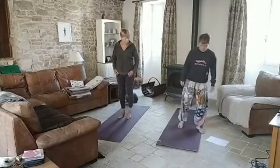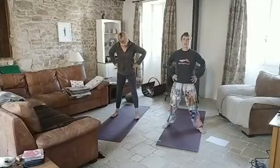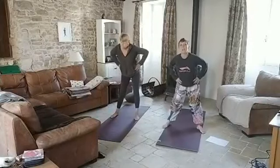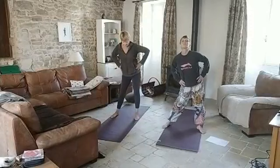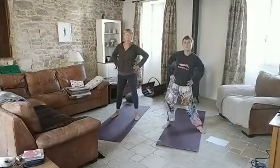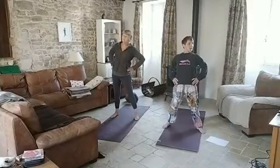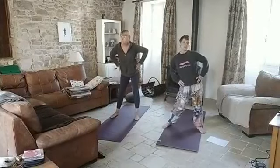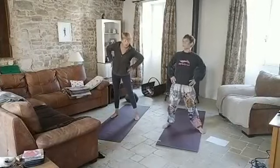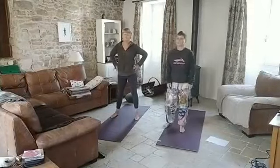Okay, now, hip rotations, bringing your feet about 2 feet apart, toes pointing out slightly. Place your hands on your hips and make circles with your hips. Try to make those circles as big as you can. Keep your legs straight. And back the other way. Okay, bring your feet back together.